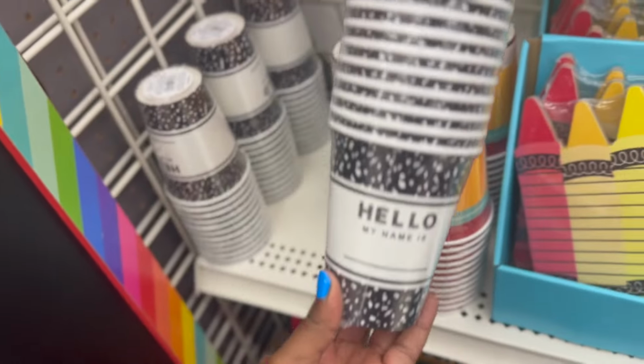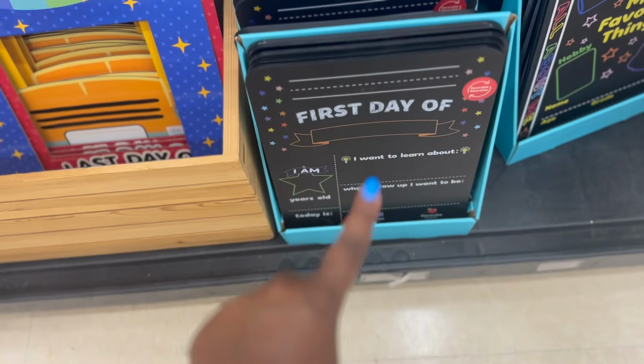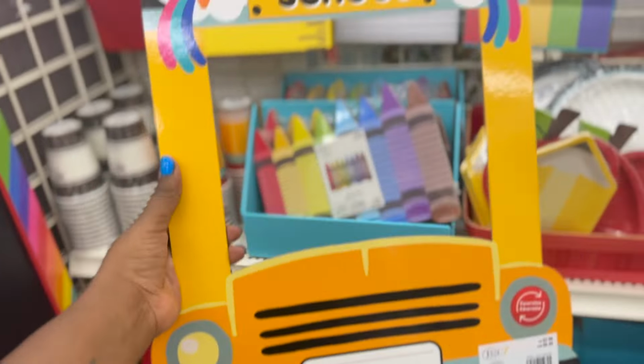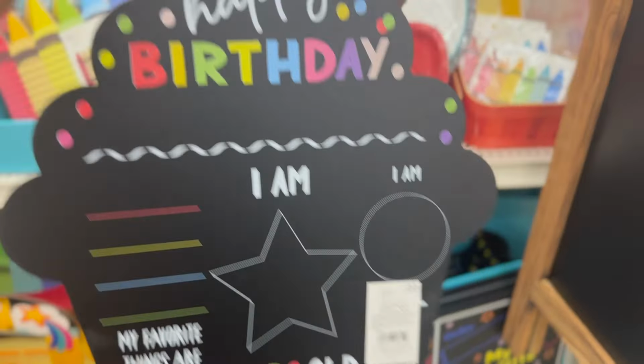Look at all of this. Now, I love these. I know I wanted to do something like this for Marley. But look at this. This is more animated, in my opinion. You got the first day and the last day. This is only $3.99. I may be getting this. Oh my God, they have different ones. Back to school. Which one should I do? Because they have so many. This is the one that I wanted. It's a little planning board for you. What is this back here, guys? Let's see. Oh, for their birthday.